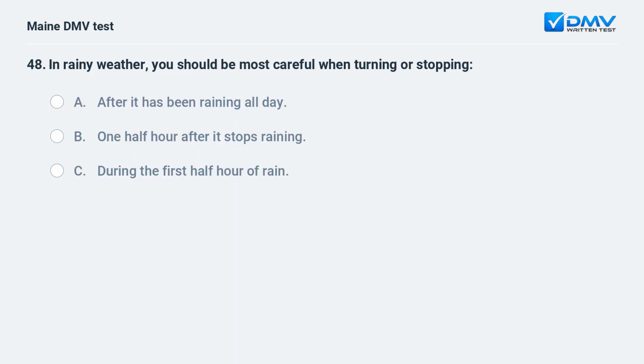In rainy weather, you should be most careful when turning or stopping A. After it has been raining all day. B. 1/2 hour after it stops raining. C. During the first half hour of rain.